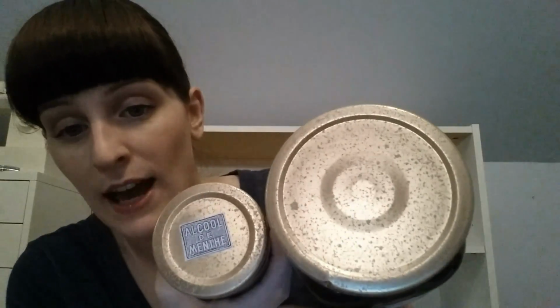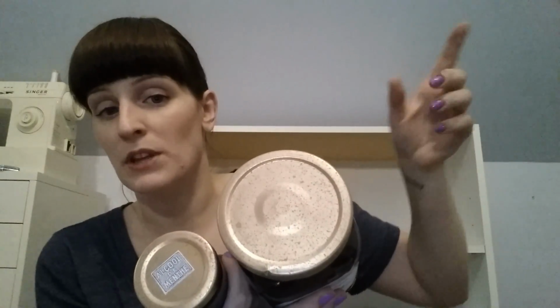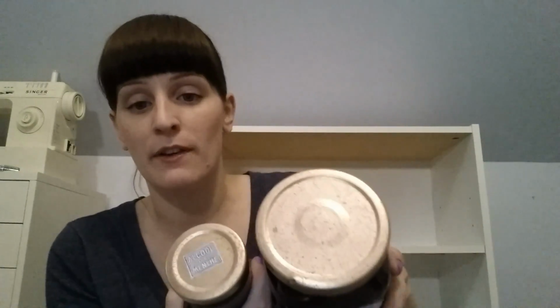So I'm going to start with a DIY, and these I made out of jars. This one is a cocktail sauce jar from McCormick, and this one is a pickle jar. I just took the lids off and sprayed the insides black. Then the lids I spray painted gold, and you can see I got a speckly look. I did that by holding silver spray paint about 3 feet away and doing really quick bursts so that it would splatter on there.